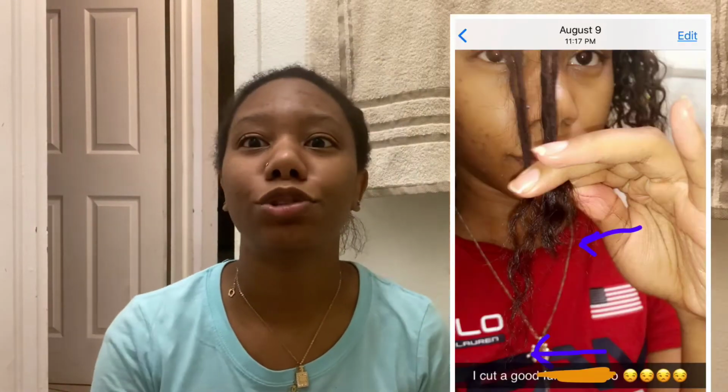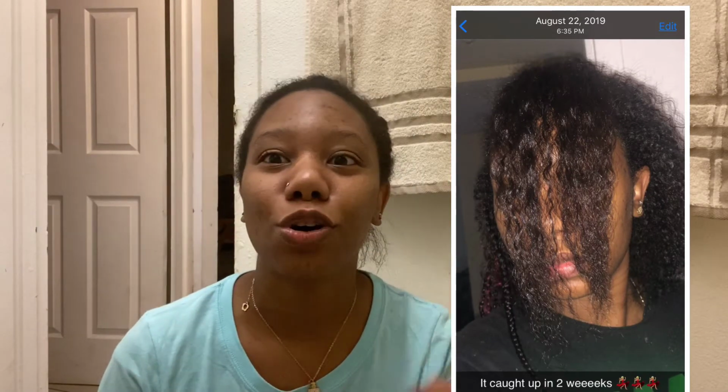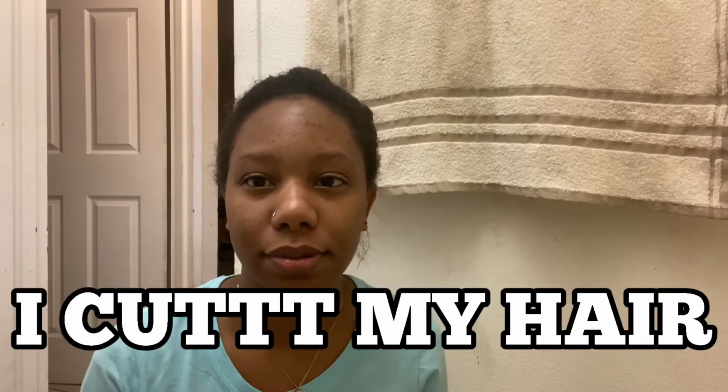So a lot of people were like, oh my God, I need this hair growth oil. I will show you guys pictures to show proof that I cut my hair a whole 1.5 inches, guys. And it grew back in 2 weeks. I was so happy it grew back because I was like, oh my God, I cut my hair.